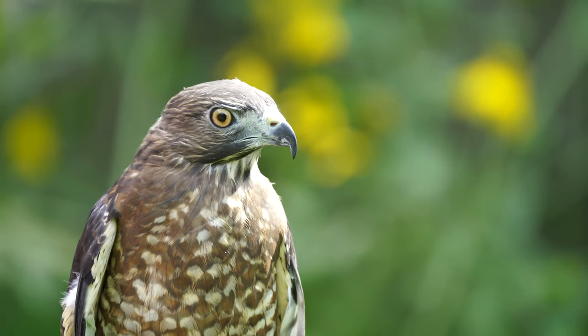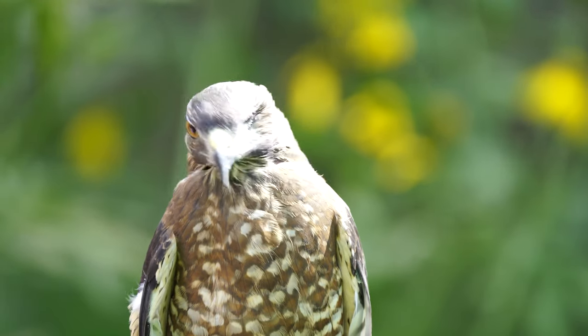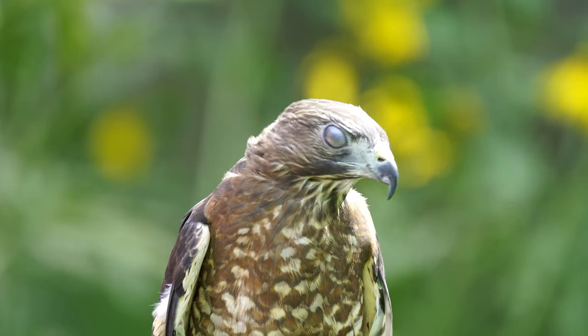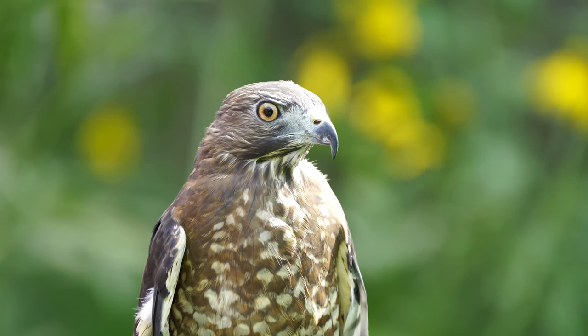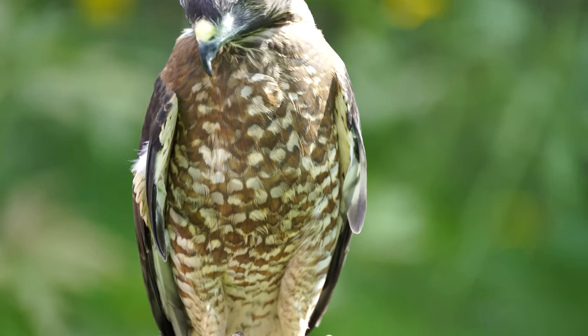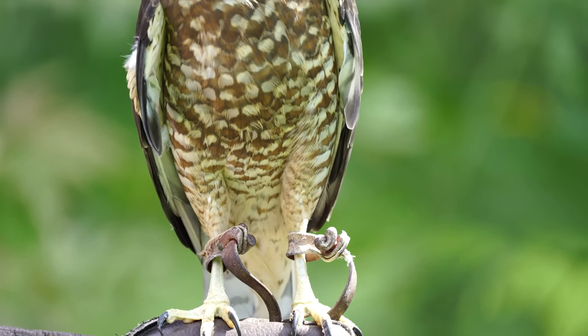Say hello to the beautiful broad-winged hawk. BBRR's broad-winged hawk came to us in the winter of 2016. She was found with injuries from a vehicle collision and unfortunately can no longer fly 100%, and she's blind in one eye. As a result, she cannot return to the wild. She has adjusted well to captive life now and has turned out to be a great teaching bird.